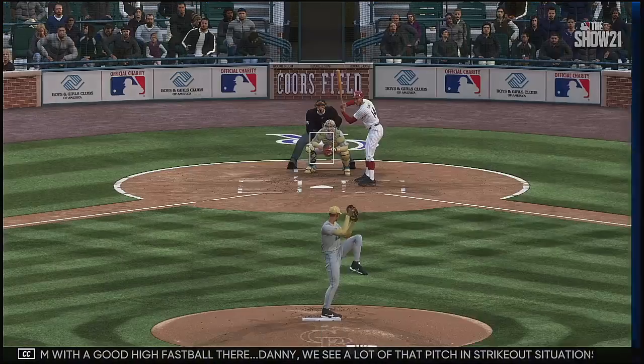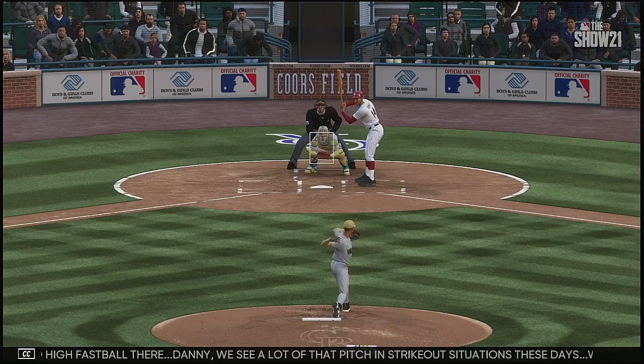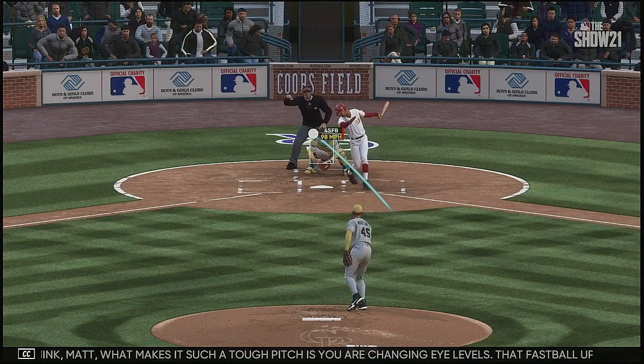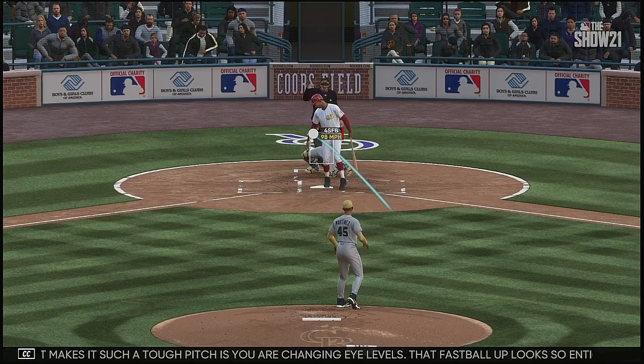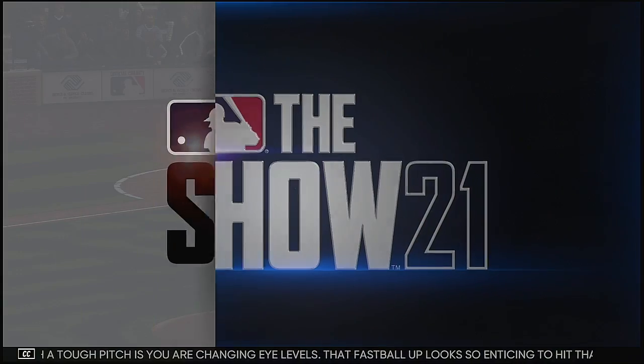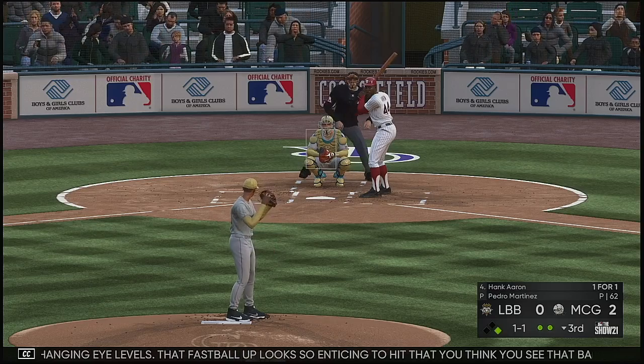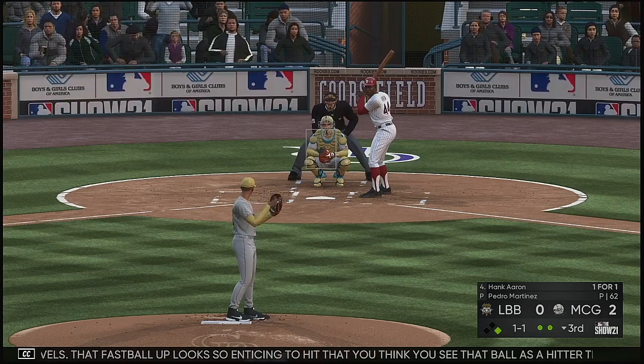Danny, we see a lot of that pitch in strikeout situations these days. What makes it so effective? I think, Matt, what makes it such a tough pitch is you're changing eye levels. That fastball up looks so enticing to hit that you think you see that ball as a hitter. Do you think you can drive it? But it's really hard to get on top of that good high hard fastball.